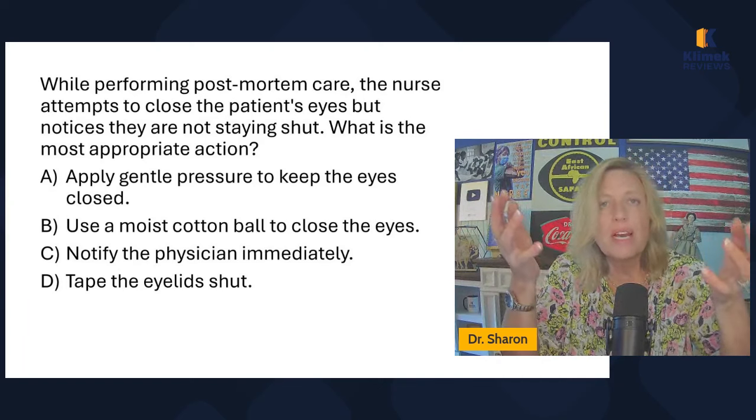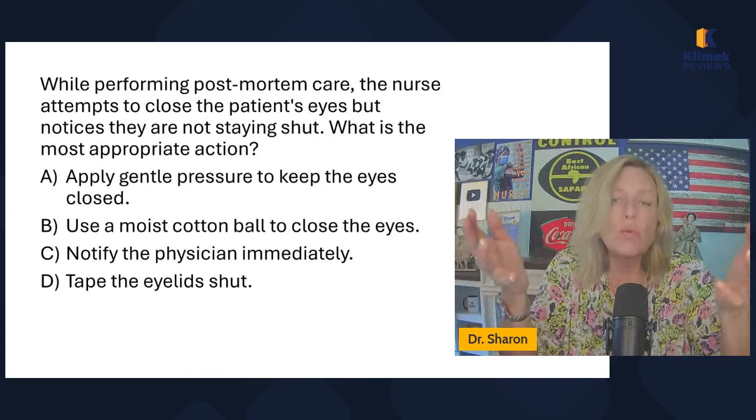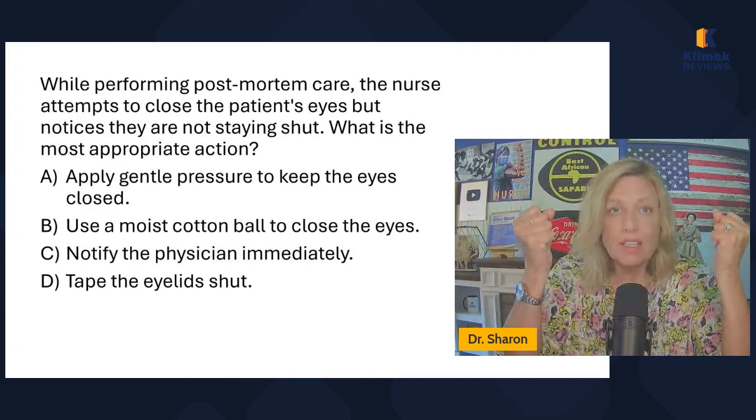So go ahead and close the eyes. You don't have to use anything special. And it's not saying the eyes won't close. It's saying they won't stay closed. So it is appropriate to use a small piece of tape to keep those eyelids closed if you need to.